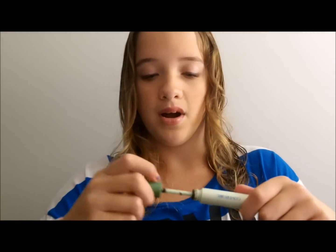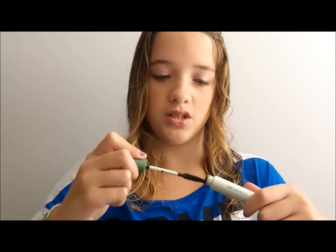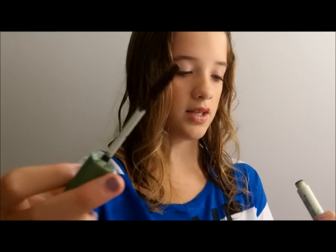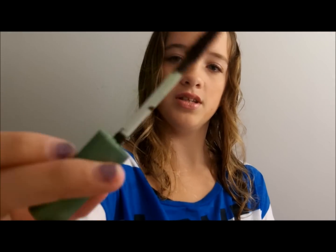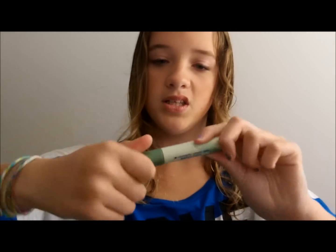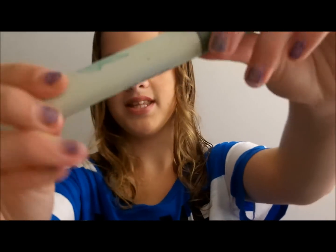Okay, next is also CoverGirl. It's the CoverGirl Nature Looks mascara, and it's in deep brown. This is like the last of it. I've been using this every day, so I almost worked it till the end of its life.